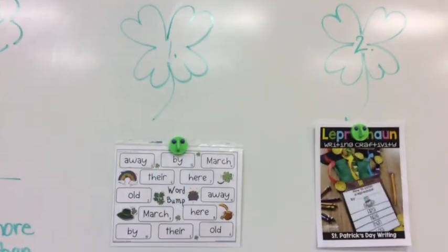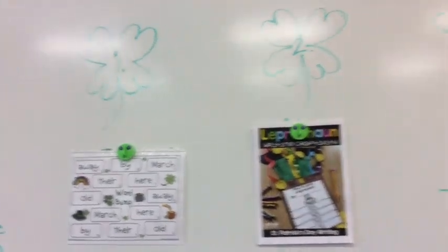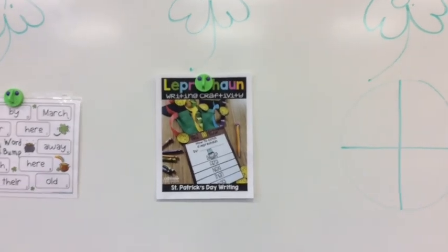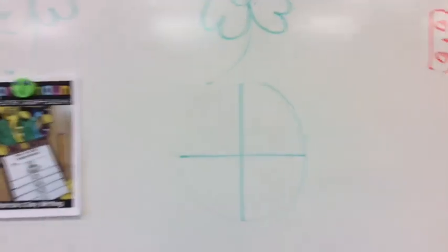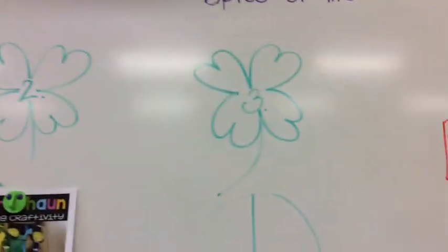So this was our afternoon here after lunch. They did the spelling bump game. They worked on their leprechaun. Some of them didn't quite get finished, so they'll do that after recess. The rest of them went to their center wheels. I did my attempt at the 4-leaf clovers. Some of them look a little weird, but you know, whatever.